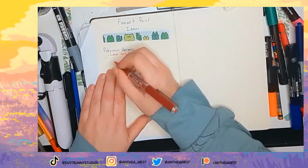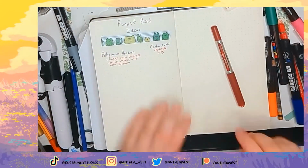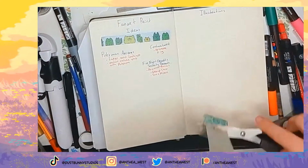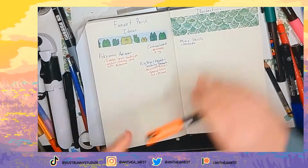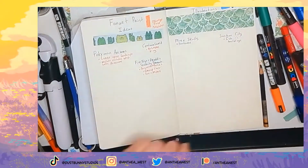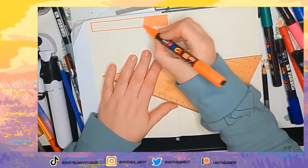So this is the fan art print idea page. If I get an idea for a fan art print, I just write it down on this page. At the moment on that page, it is Pokemon Arceus. I know there's a debate on how you're supposed to pronounce Arceus, but I'm going to say Arceus because I can say that. Centaur World, I've been wanting to do a print for that for a while, and also Five Nights at Freddy's Security Breach. That is all over my TikToks.